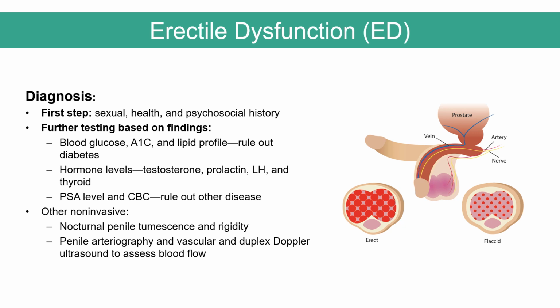Diagnosis of erectile dysfunction is going to rely heavily on the patient's subjective data, so what they're complaining of. But we do want to get lots of information related to their sexual history, general health history, and psychosocial history. Once we get that, then we will determine which lab tests are appropriate to run. So some commonly ordered labs related to erectile dysfunction could be blood sugar, A1C, and lipid panel, hormone levels, PSA level, and a CBC.